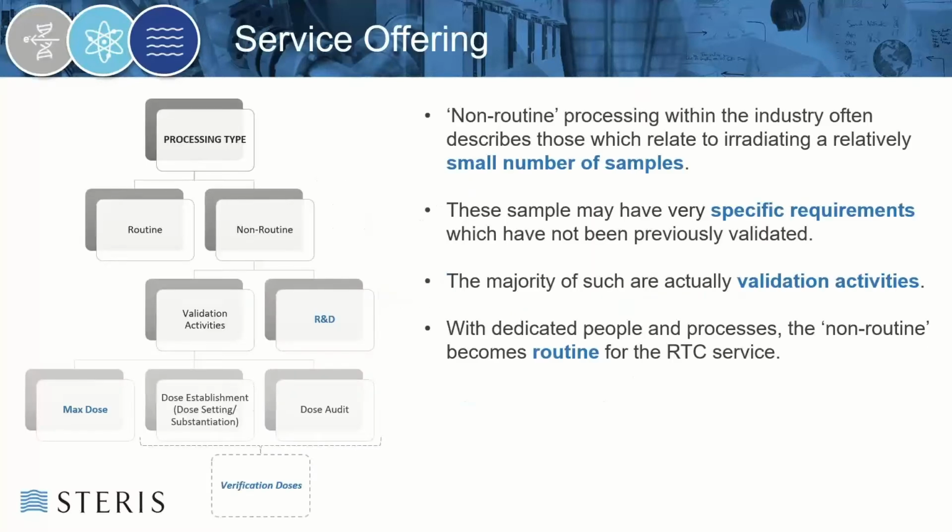Essentially, this is more of an industry term. We talk about routine processing, we talk about non-routine processing. For routine processing, we'd be talking about probably a validated process, which is a high volume of product usually going through contract sterilization to the market. That could be hundreds or thousands of boxes or pallets a year.